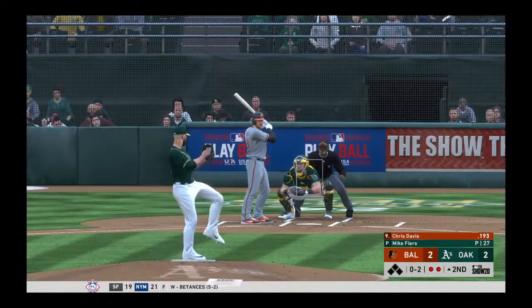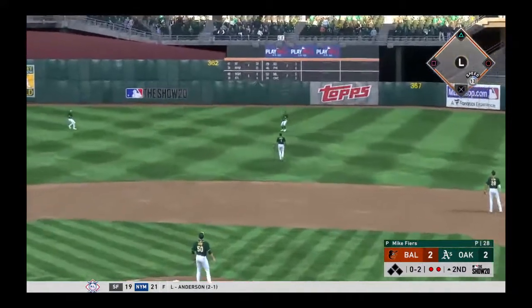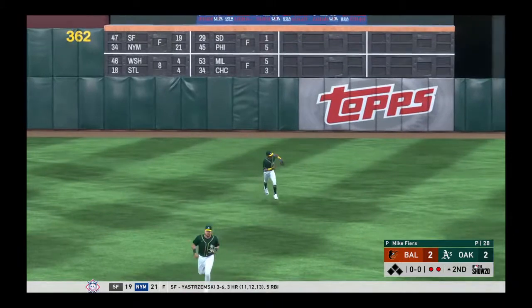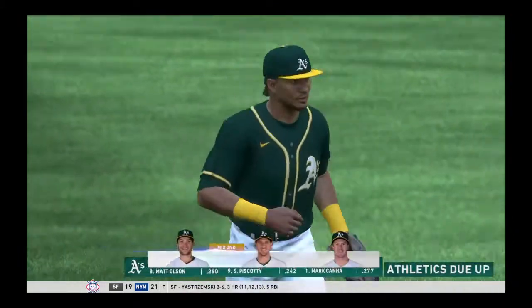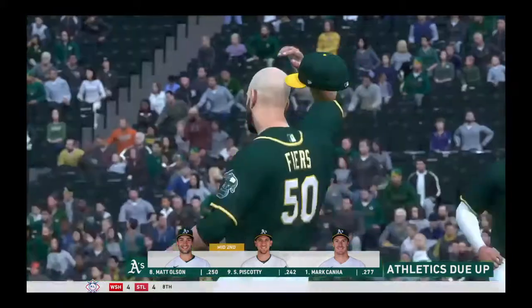The windup and the 0-2 pitch. Pulled high in the air out to right field. Davis is there, and he'll make the catch to retire the side. 1, 2, 3 go the Orioles. Bottom of the second inning coming up, all square at 2 apiece.